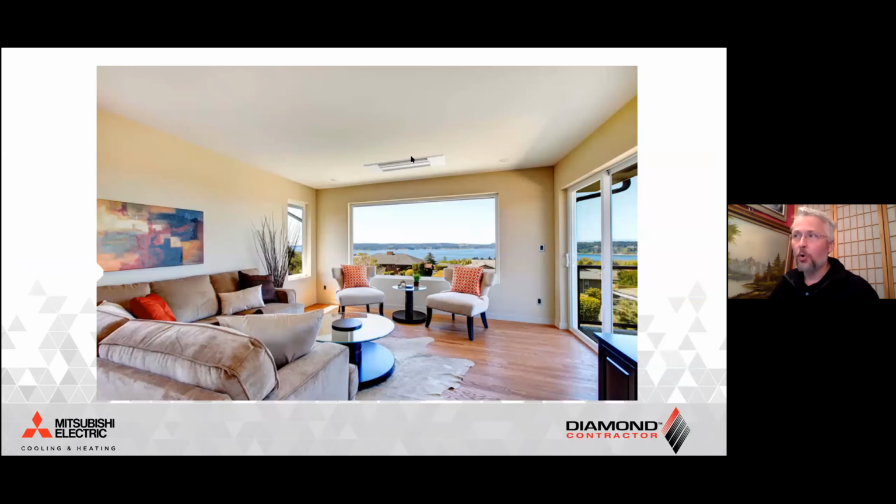Okay, so here's an example of the ceiling cassette mounted. It doesn't take very long before it just disappears into the motif of the room. Likewise, a wall mount unit might be appropriate. It can have more of a similar appeal or look to a conventional radiator or a wall mount wall furnace like a Rinnai or something along those lines. Sometimes that appeals to people a little bit more.